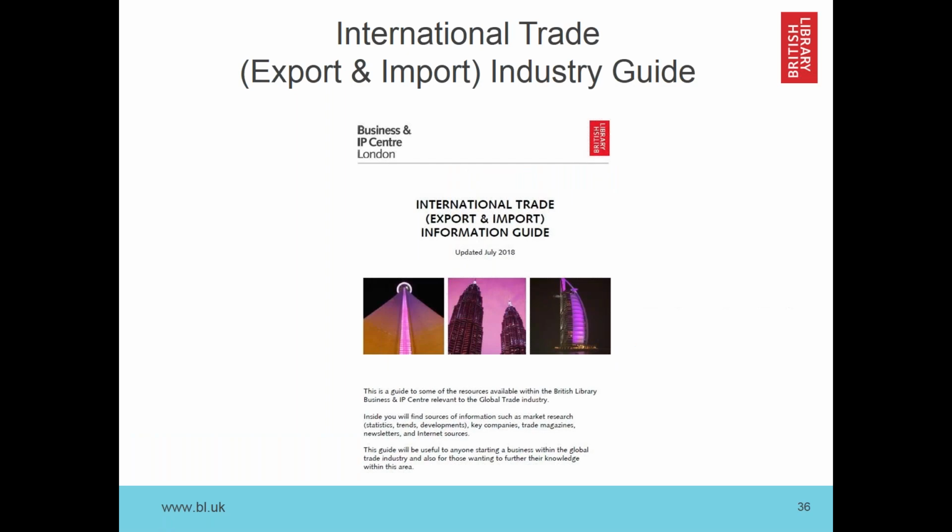We also have a trade industry guide here in the British Library, which covers things such as etiquette, or resources such as the Open to Export organisations and a lot of the government departments that support trade and industry in terms of exporting and importing. That's available on our website as well if you want to do some research into that.